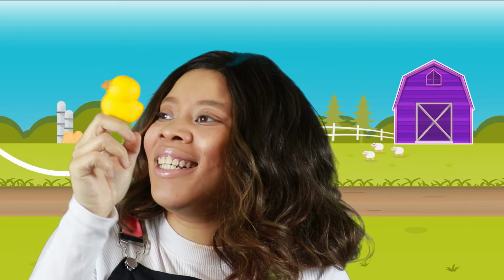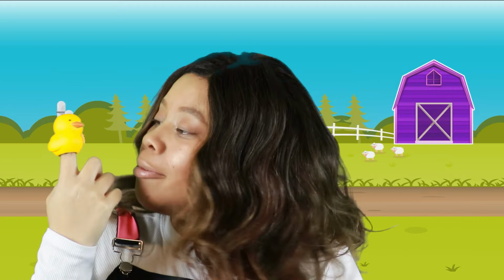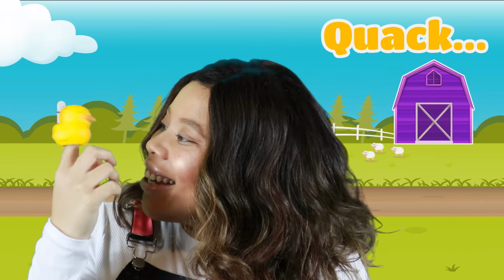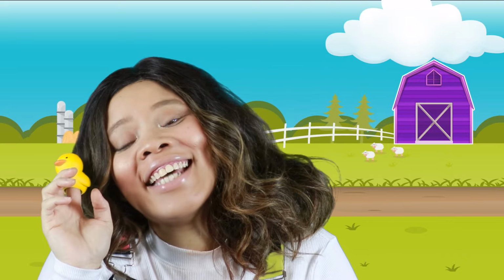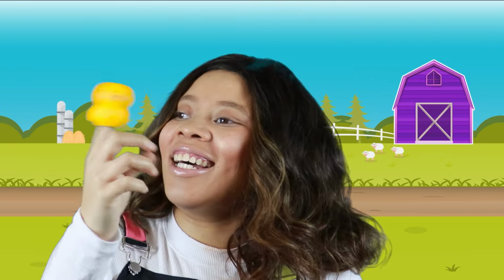Hi, Mr. Duck. Oh, he's doing a little dance. Hi, Mr. Duck. What sound do the ducks make? Quack, quack. Again, what sound do the ducks make? Quack, quack. He's quacking for us. Quacking is how the ducks say hello.